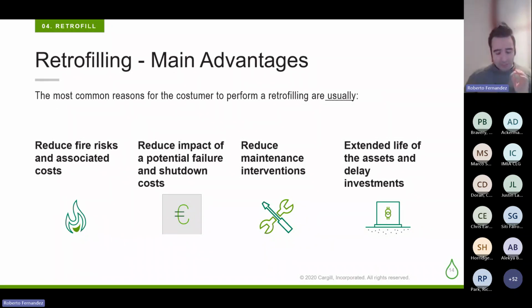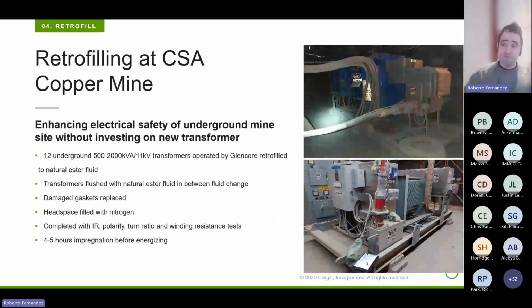But there have been a lot of retrofilling cases that have been done in the past few years for these reasons, but also for other reasons like change in the legislation, recommendations by different insurance companies that are seeing this as a benefit to reduce the risk. Again, it's a copper mine example that I like to present here. It was recommended by the insurance company, but also as a commitment of the user to operate in a more safe way.